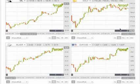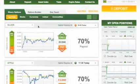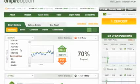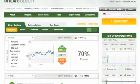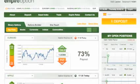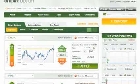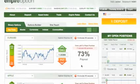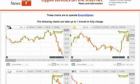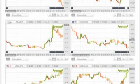I go back to my graphs and see a clear bullish trend for the Euro-American dollar trade. I return to the platform, choose currencies, Euro USD, choose call, and invest €200. I return to the graphs. There isn't a well-defined trend here, so I'll avoid it.